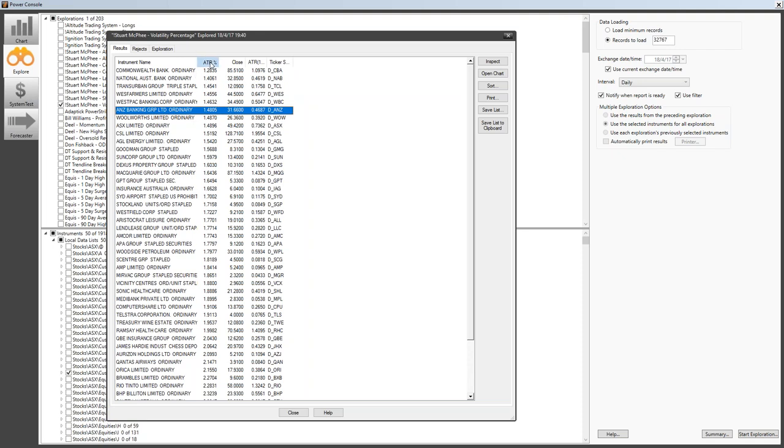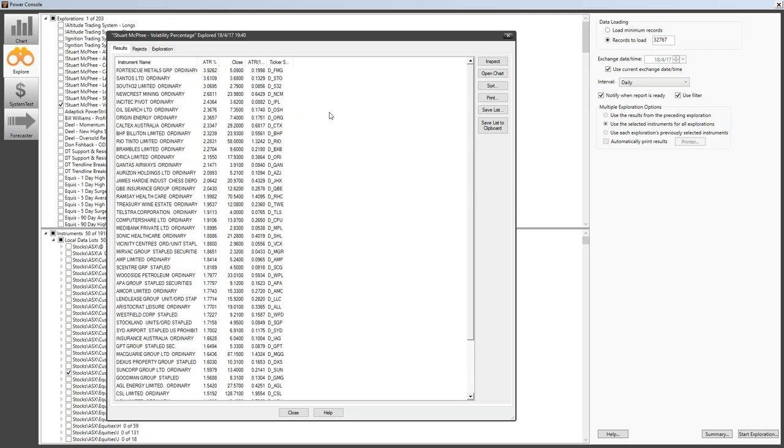If I rearrange these, we can see that the most volatile stock in the top 50 is in fact Fortescue, a little bit under 4%, and then we've got 3.6 and then 3. And as you can see, all but three stocks in the top 50 are in fact less than 3%. In fact, 46 out of the 50 are less than 2.5%. So it gives you some idea of the volatility of each of those stocks.